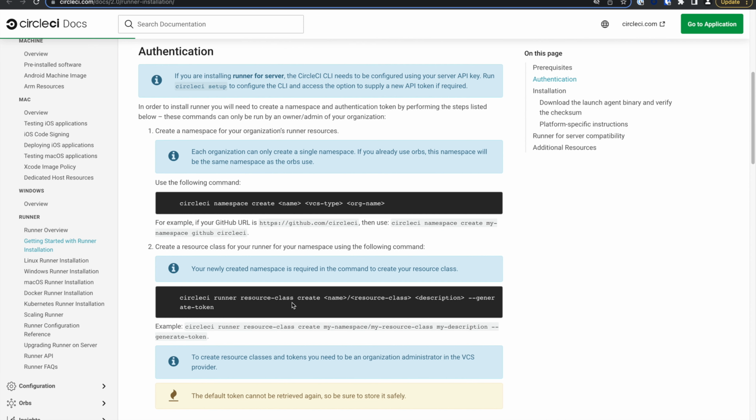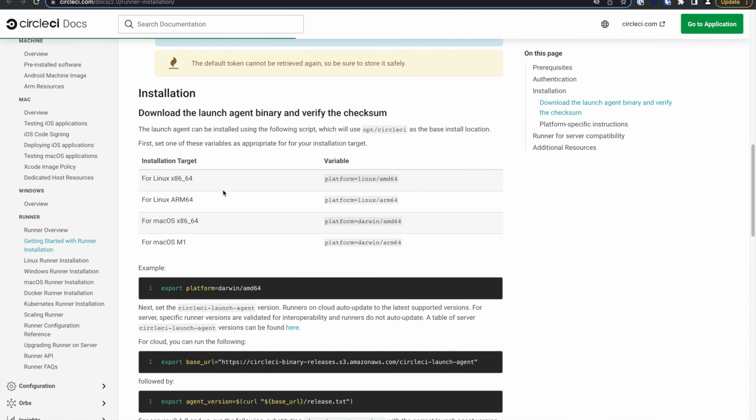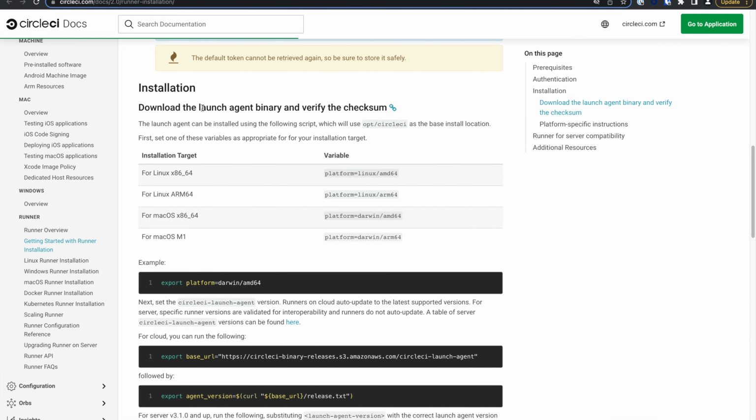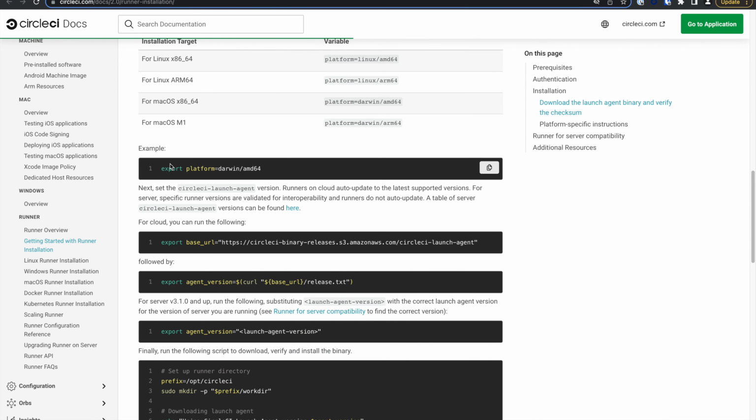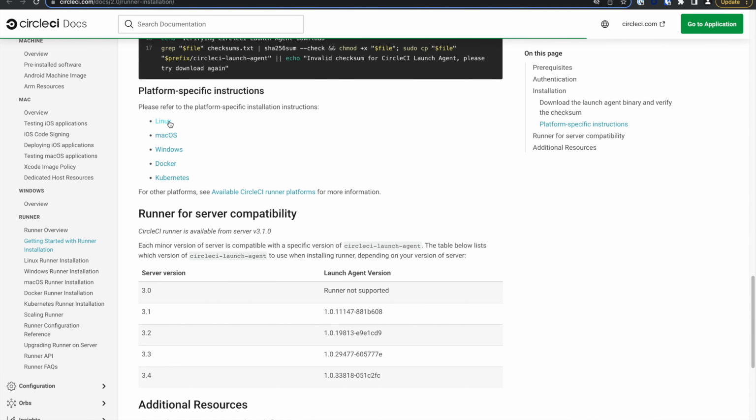Now that we've got that out of the way, we can start issuing commands on our EC2 instance. Down here, this shows how to install the launch agent, which is the CircleCI self-hosted binary. Go ahead and issue these commands. You'll need to customize them to fit your platform and run through them. After you've done that, go ahead and follow the Linux install docs.